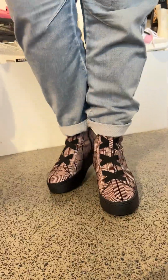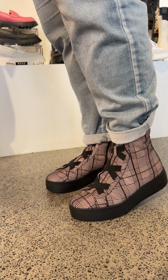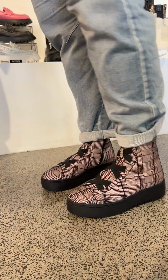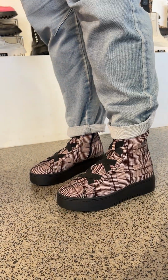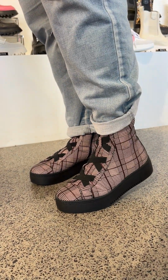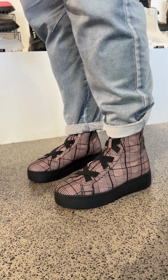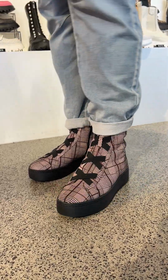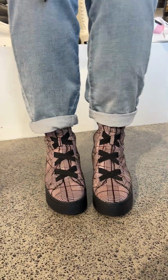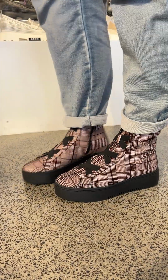You ladies have been loving it. A friend of mine bought some at the start of this week, and they arrived on the day she left for a full week conference. She risked them, put them in a suitcase as her only shoes, and she's worn them all week, and they're brilliant straight away. I love them with your jeans. That's very cool. I love them. This is dangerous.